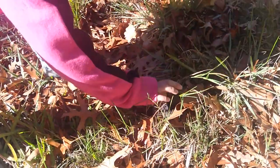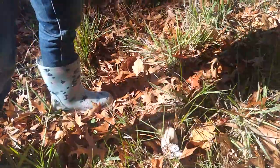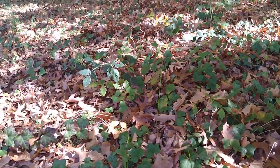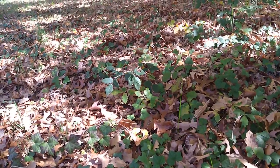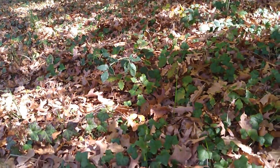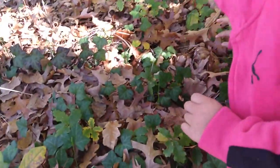We'll leave that one, yeah? It's very squishy. But you found your first one. Find them. Can you see it? No. I'll give you a hint. You see a long green grass over here? Can you look around there? It's a long green grass. Yes, I can see it! There it is.